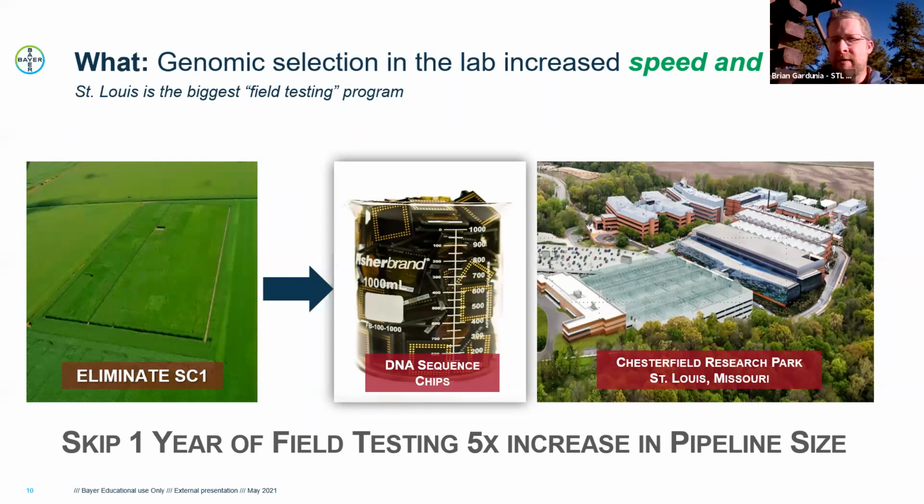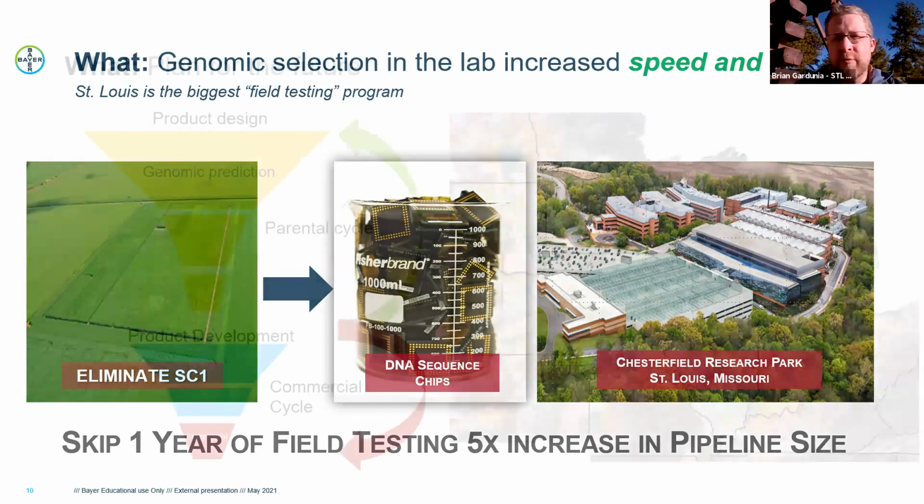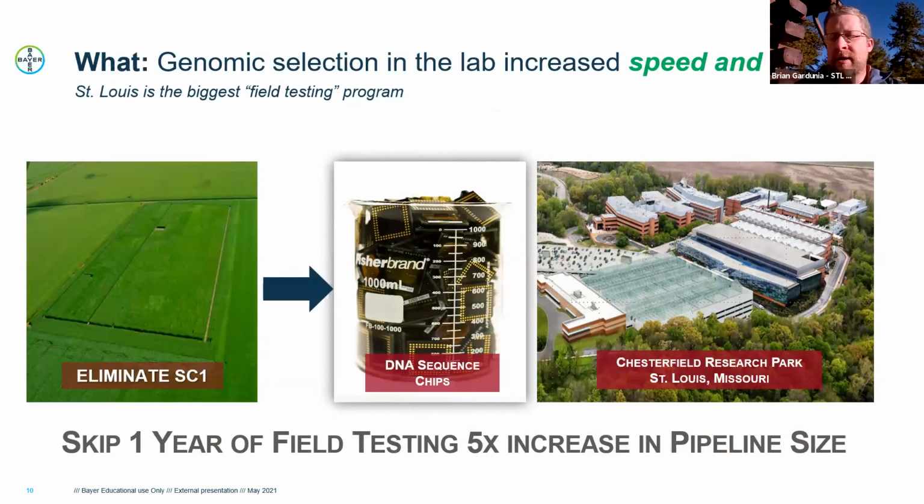You have to think about that first year of testing not only as your first chance to see performance in the field, but as a way that you're going to keep your genomic selection predictions for the next 2 or 3 years as accurate as possible. And what that has allowed us to do is, because field testing is more expensive than genotyping, we can reduce the amount of field testing, then increase the size of the program. So effectively, you have a much bigger program, even though your field footprint is actually smaller.